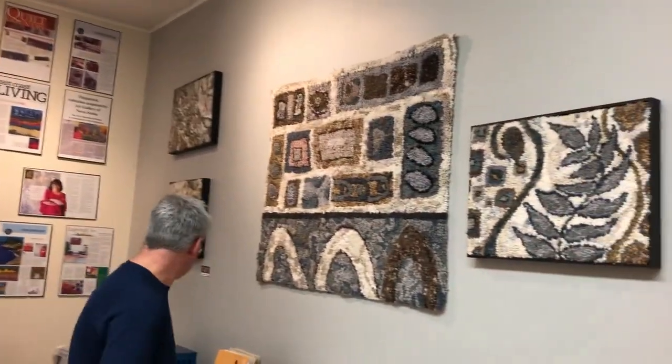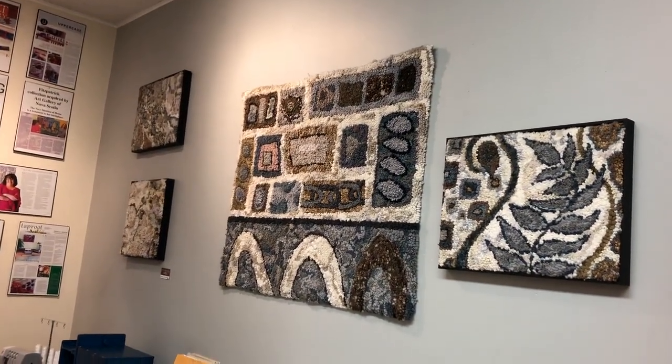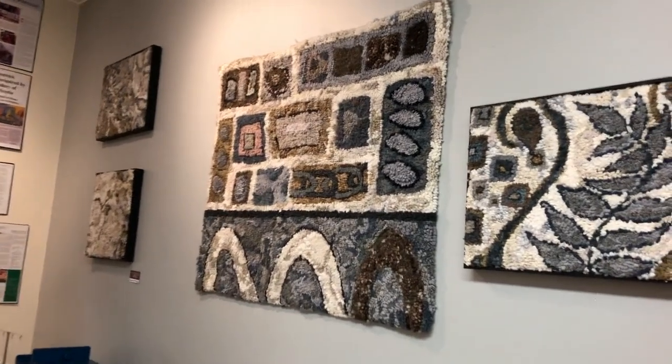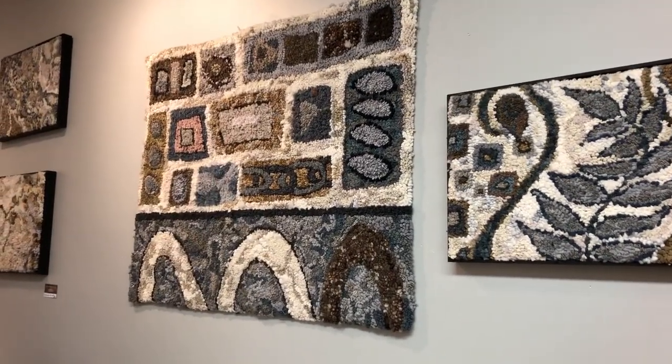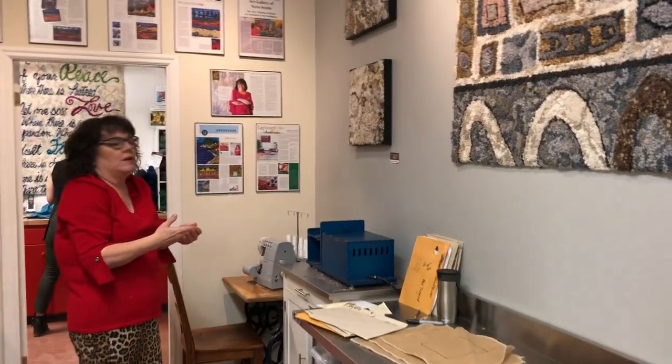These are all neutral, so sometimes I change how I work, and I like to work in different palettes. This was kind of a neutral phase that I went through, and you can do that with hooking rugs. You can just choose your palette and get the wool and get going.